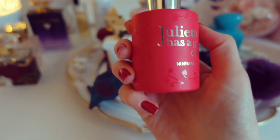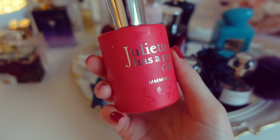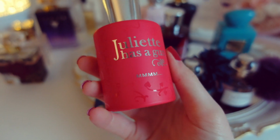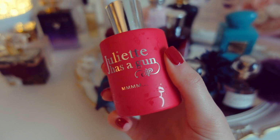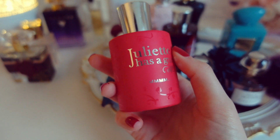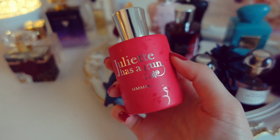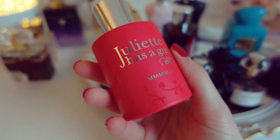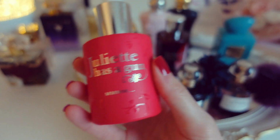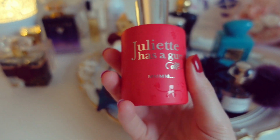Next, we have an old classic in my collection, and that is Juliet Has a Gun. This is a really stunning sandalwoody, sweet, slightly fruity, floral kind of fragrance, quite powdery. I believe you have your iris in here, you have your raspberry, you also have tuberose, caramel, sandalwood, vanilla. It's just an absolute delight. I really enjoy this one.